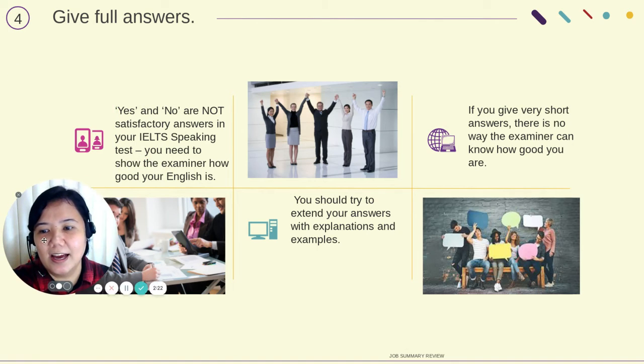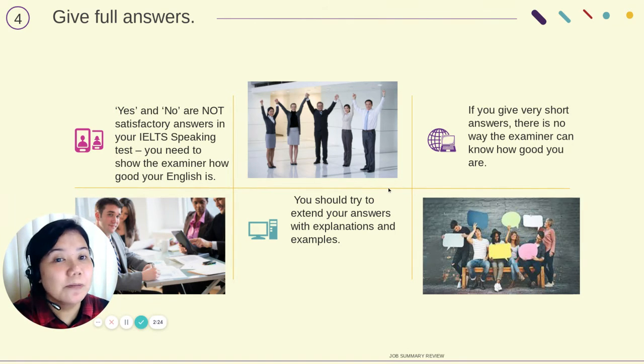Next, let us have tip number 4, which is for you to give full answers. Yes and no are satisfactory answers in your IELTS speaking test, but you need to show the examiner how good your English is. If you give very short answers, there is no way the examiner can know how good you are. Therefore, you should try to extend your answers with explanations and examples.